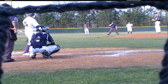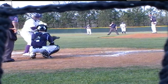That's right. Hunter Boland here at the plate with runners at second and third, 1 run in.